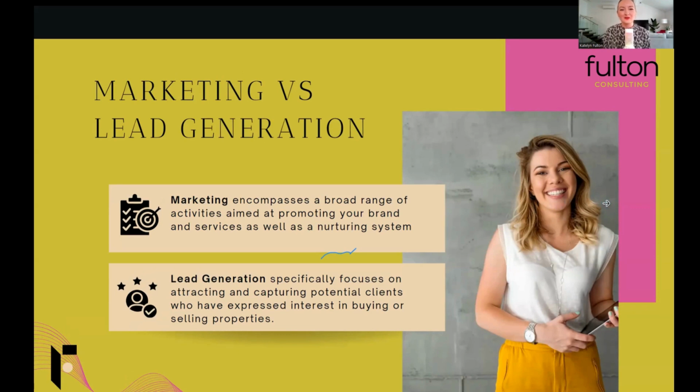Anyway, so there's a difference between marketing versus lead generation. Marketing is basically a range of activities aimed at promoting your brand and your services, and it also kind of acts as a nurturing system as well.